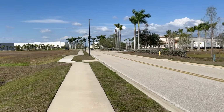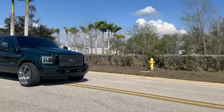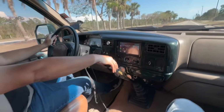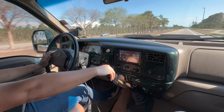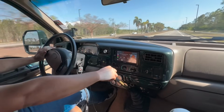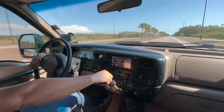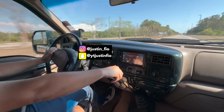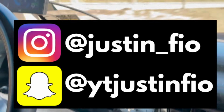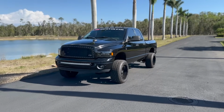Going to give us a quick little pull. My boy's pegged. Old Black Beauty, just patiently waiting over here.